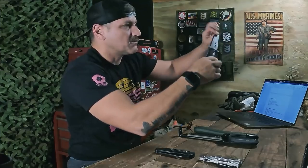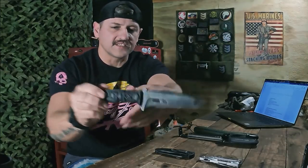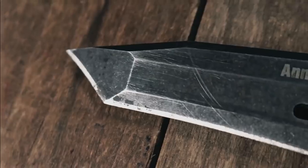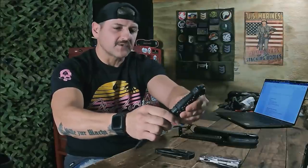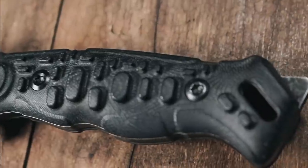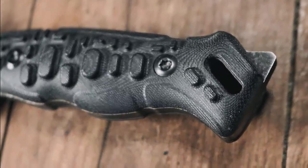Up next is the knife. I gave you guys a quick look at this when we were looking at the everyday carry, but this is the Annihilate knife. It is full tang, 90 degree spine. Super comfortable grip, and it has one of those smashing things right there.